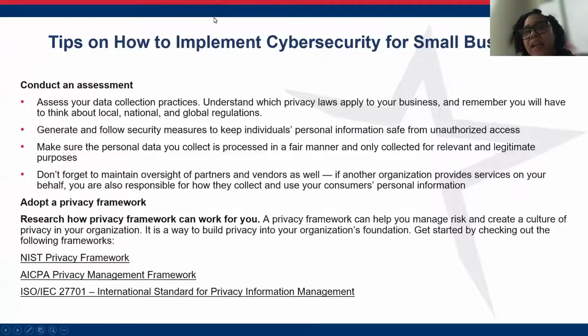So let's jump right in. Here are a few tips on how to start to implement cybersecurity, or, if you have some things in place, to take a look under the hood and see what you can do to improve it for your small business. The first thing I would recommend is to do an assessment. The assessment will help you understand what privacy laws and what additional information you will need to apply to your business. And don't just think about things that are happening locally. Think about things that are happening on a national level, and any global regulations. If your small business is handling credit card information or sensitive information, how would you want that information to be collected? How would you like that information to be protected? And also how will you manage the data that you're using within your organization?